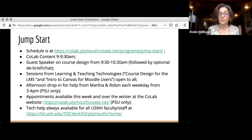Plymouth State folks can also make appointments with CoLab staff by using our appointments calendar, which is at our homepage. So you can make that for any time this week or after this week going forward. For folks at the other USNH campuses, I will direct you to your instructional designers and teaching and learning centers, and they can also make appointments with you to support you.